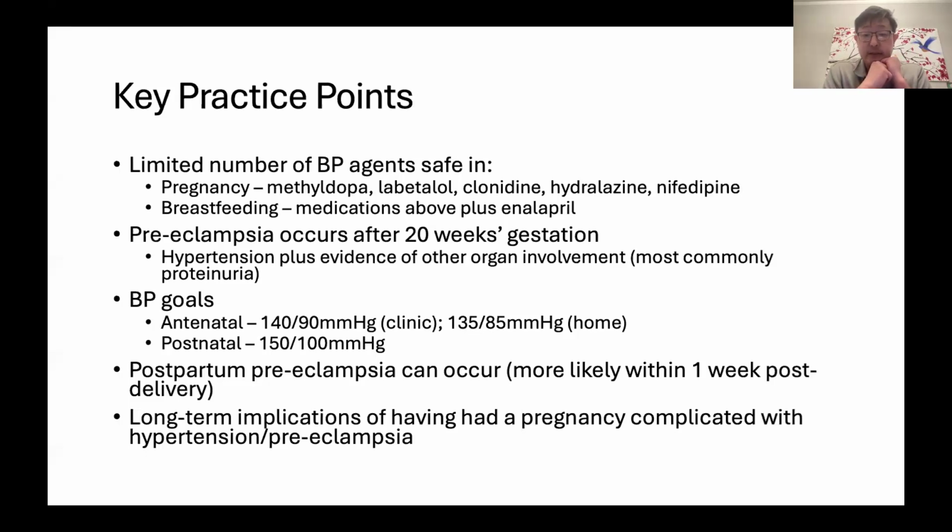Preeclampsia occurs after 20 weeks. Remember, it's hypertension plus any other organ involvement, most commonly proteinuria, but you do not need to have proteinuria. Your blood pressure goals are 140/90 in clinic, but now 135/85 in home readings. Postnatal, a little bit more relaxed. And in terms of postpartum preeclampsia, it can occur, but it's most likely within a week after delivery.